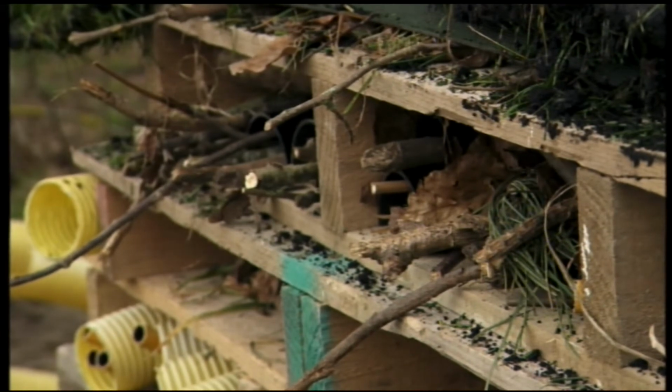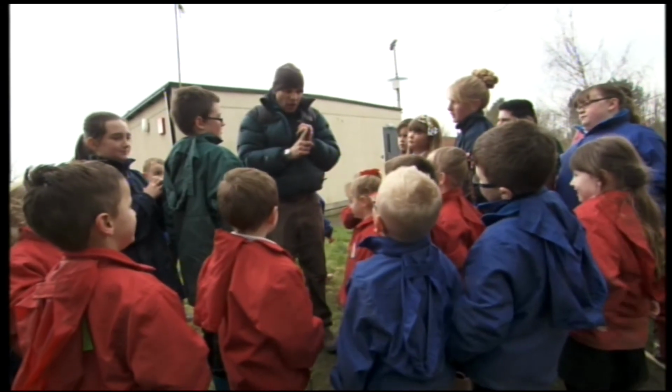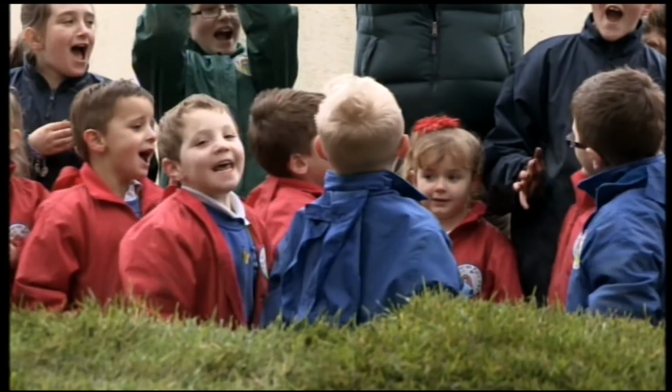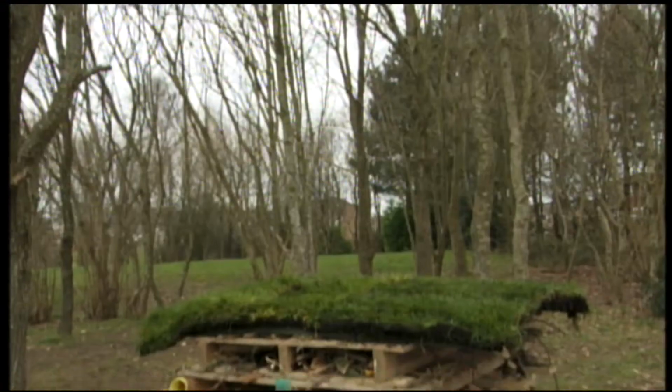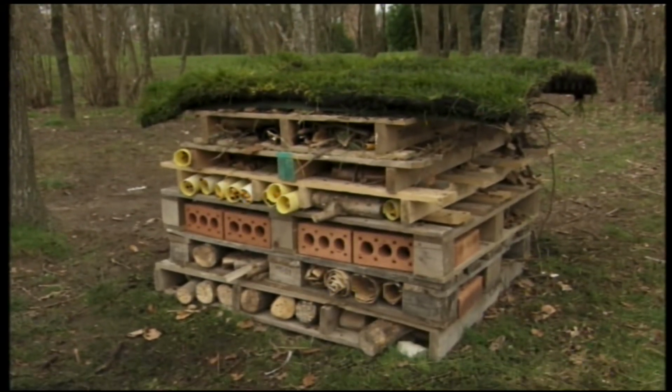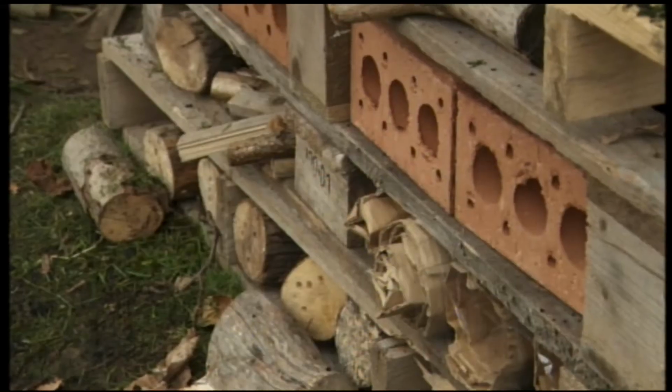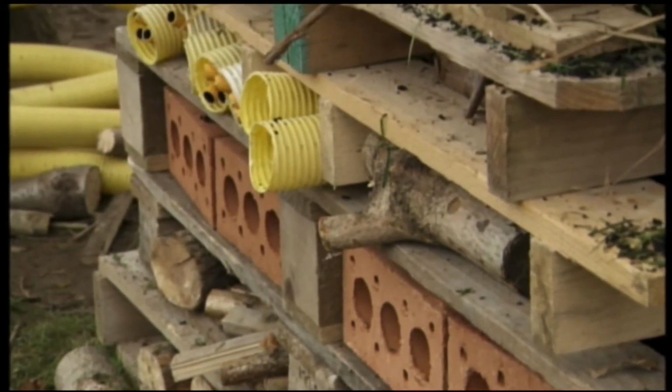Is this bug hotel okay? Or is it good? Or is it brilliant? Get in there!